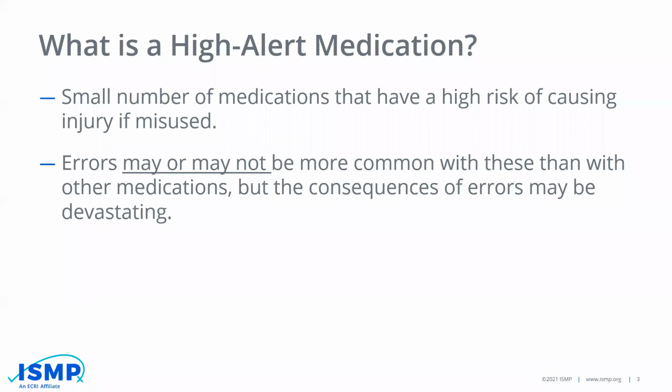The one important thing about this is it's not medications commonly involved in errors, but medications that, when they are involved in an error, the chance of harm is a lot higher than other medications. So that's a key part of this definition: not the quantity of reports, but more so the severity of the harm that could happen with these medications.